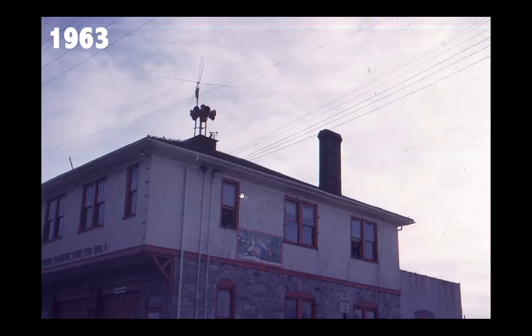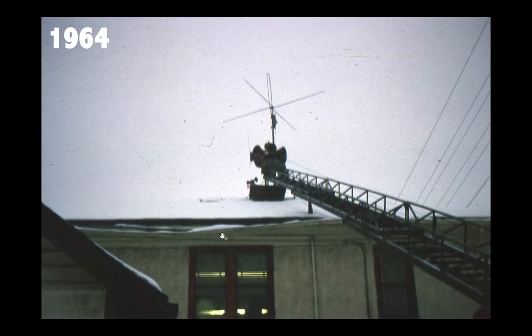And here is just another picture from that. We can see that the paint is now officially red. Of course, the windows are open. It does have the lettering on the front and the word ambulance.